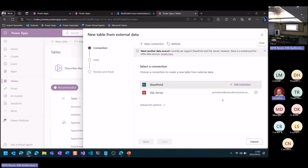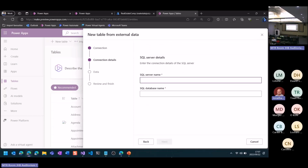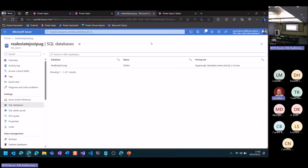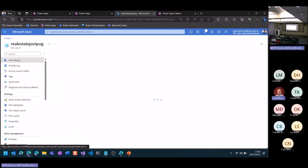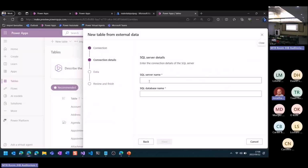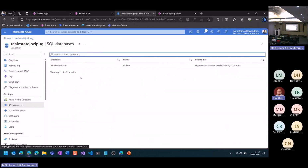And the first thing is to make sure that your connection is good. Again, like I said, these are the only two data sources right now. There will be more added. So I've created a connection to SQL Server. And then I need the SQL Server name as well as the SQL database name. And I can get that from Azure, which I'll just show you now. So I'm in the server. I'll go to overview, and the server name is this long name. So it's the actual server name .database.windows.net. So copy that over, and then I will need the name of the database. So let's grab the name.